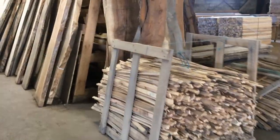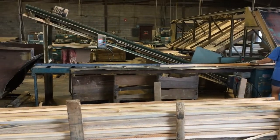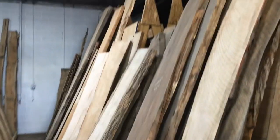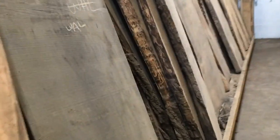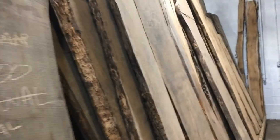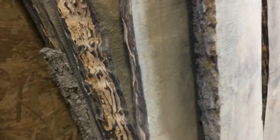Okay, so I'm here inside where they have all the slabs. These are huge, so I am not going to be using any of these for my project, but they are beautiful. Oh my gosh, they are enormous. Look at that. All this beautiful live edge. Wow, this thing is huge. Oh my goodness. Look how beautiful this is. It's so thick.